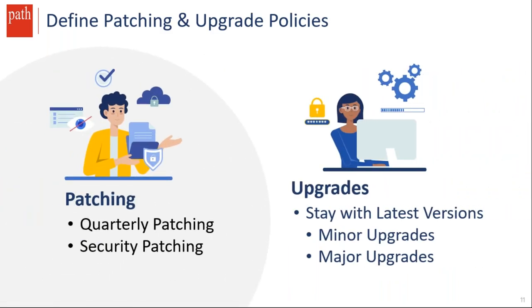So till now, we discussed why to patch and upgrade our systems, their advantages and the challenges. But now the point is, do we have any formal policy to do all this? We wish to have stable and up-to-date systems, but in reality, we don't have any policy and plan to have all this. First of all, we have to define a policy for regular patching and upgrades.